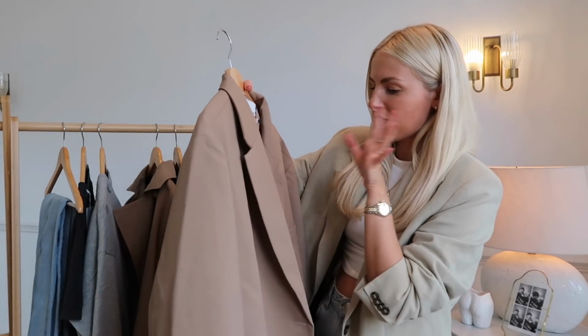So as I was saying, this is from the Frankie Shop and I love their blazers so much. I have a khaki one, which I wear to death.